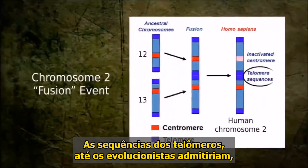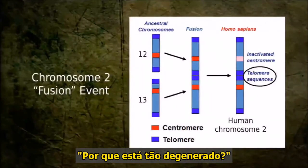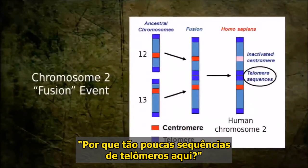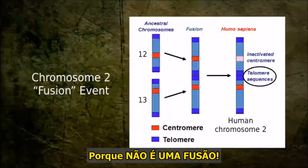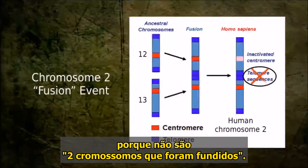The telomere sequences, even the evolutionists would admit, are very, very degenerate. And they scratch their heads like, well, why is it so degenerate? Why aren't there more telomere sequences here? Because it's not a fusion. That's why. There shouldn't be any telomeres there because it's not two chromosomes that have fused together.